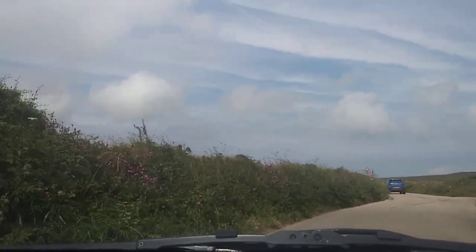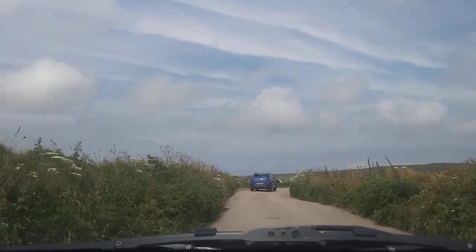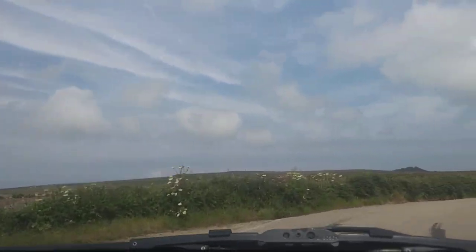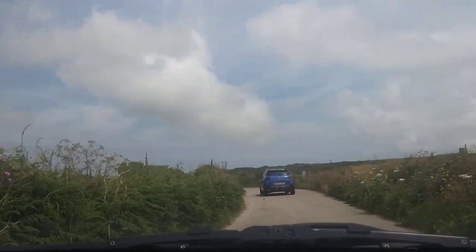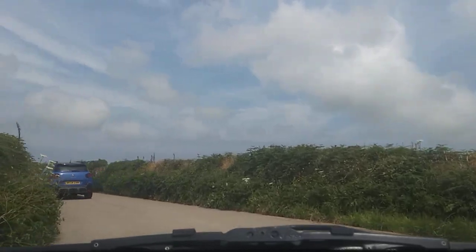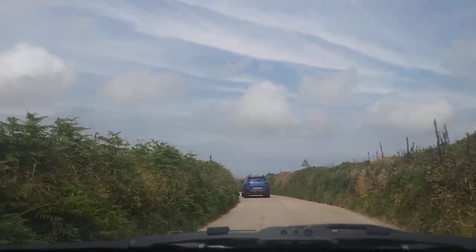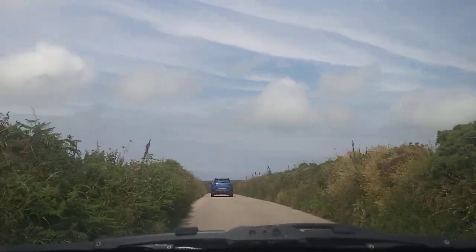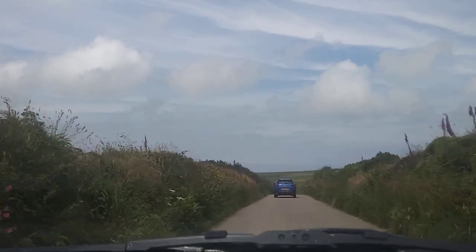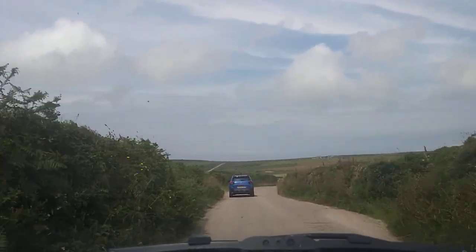Warmer. I kind of know where we are. Don't really go these back roads that often. I'd normally just go on the coast road, but this is one of those roads that's going to intercept the coast road. So I think we're heading down to it. I know it's just hedges, but you do have some nice views. Some people are not going to like the hedges, some people are.